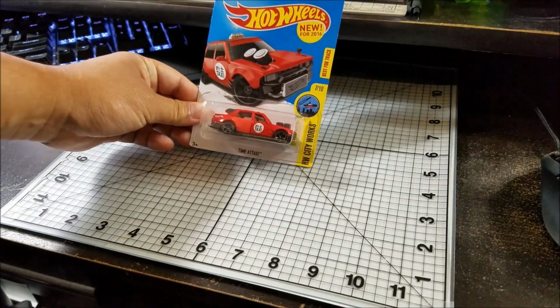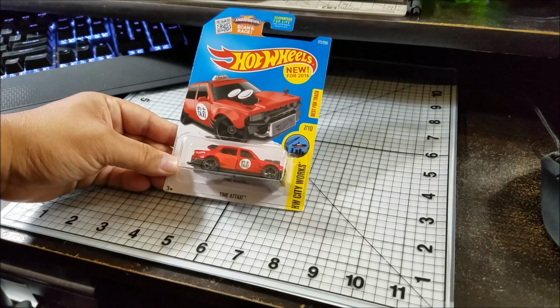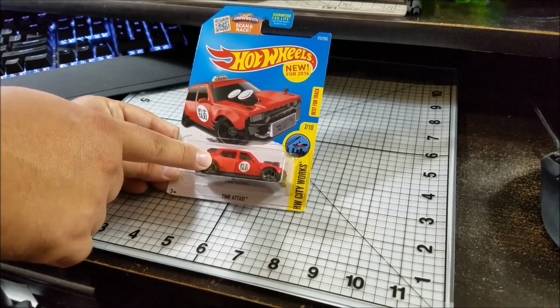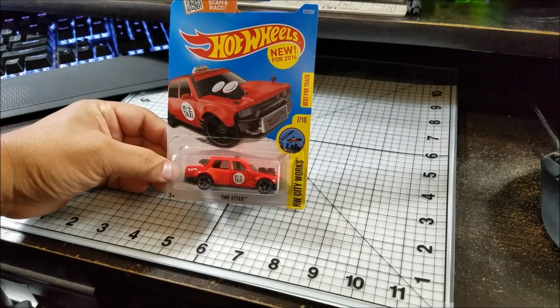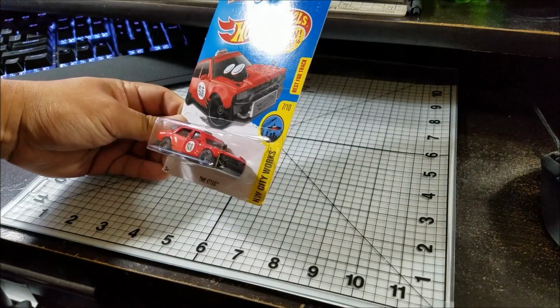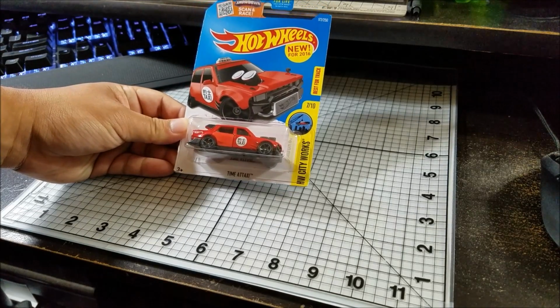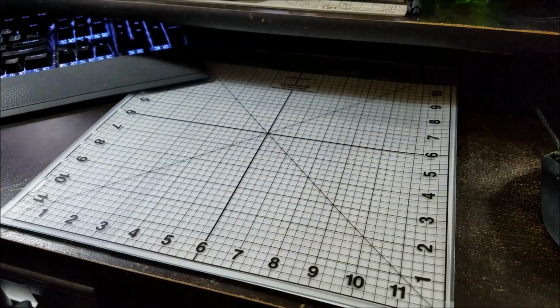Next one is the Time Taxi. And if you guys don't know yet, this is a pretty interesting casting because it has an opening door, and I don't think we've seen an opening door on Hot Wheels for a very long time. It reminds me a lot of some of the taxis from The Fifth Element. If you guys haven't seen that movie, you should watch it.